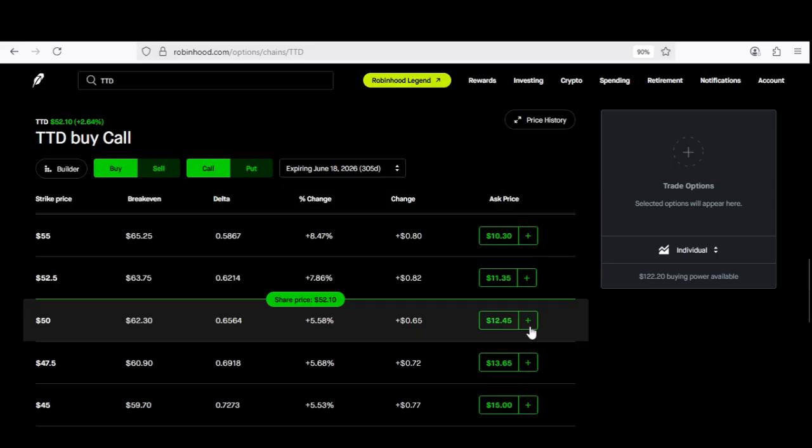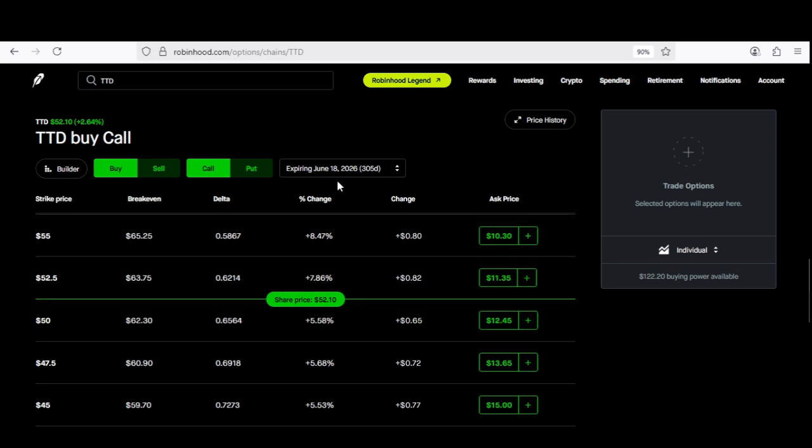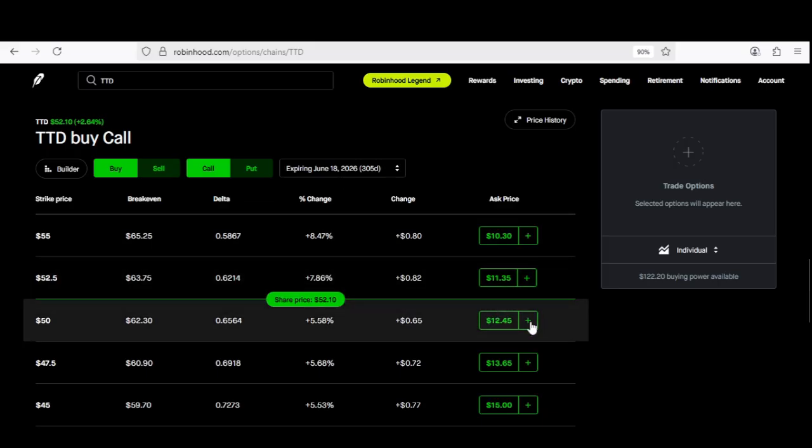Or, as you know, each option contract contains 100 shares. So you're going to multiply your $12.45 here by 100 shares, and that's going to give you $1,245. So if you were to pick up this particular option at a $50 strike price at the June 18th date, you're going to be paying $12.45.